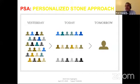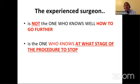If it is PCNL, then we need to evaluate all the factors that I mentioned. And to sum up, this is my last slide: the experienced surgeon is not the one who knows well how to go further, but is the one who knows at what stage of the procedure to stop it, to finish it, and then to reschedule it.